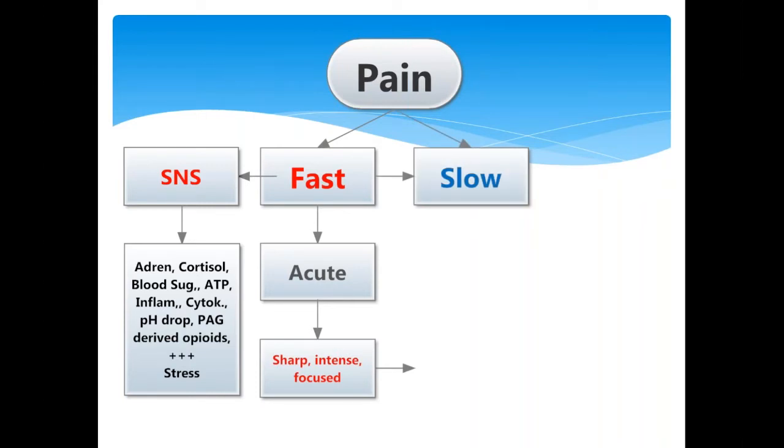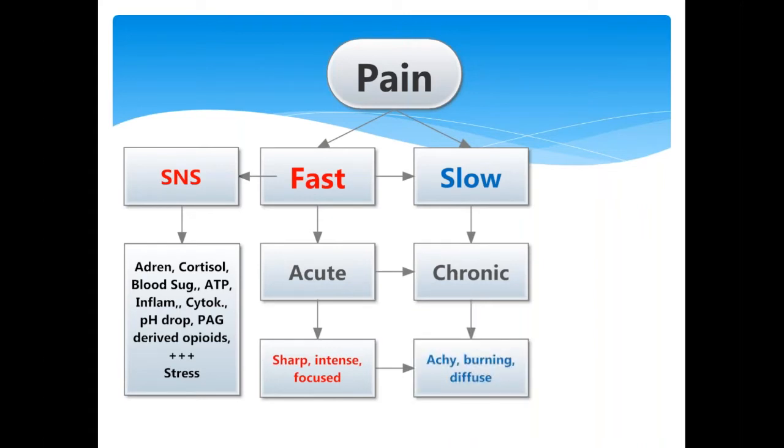Slow pain, however, the other wiring system, typically is associated with chronic pain. And it has an achy, burning, diffuse feeling to it. That's different than sharp, intense, or focused. So that achy, burning, diffuse pain, we call slow pain. And it's generally associated with chronic. Now, fast or acute pain becomes slow pain or chronic over time if your body is able to start the healing process and control the pain levels.